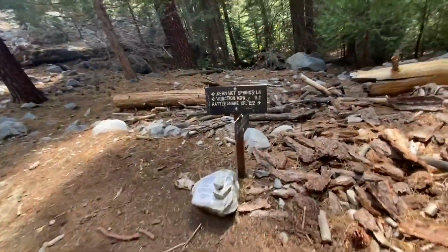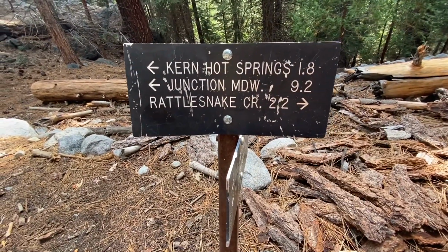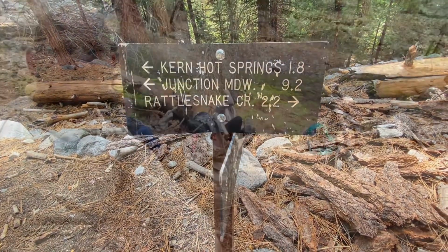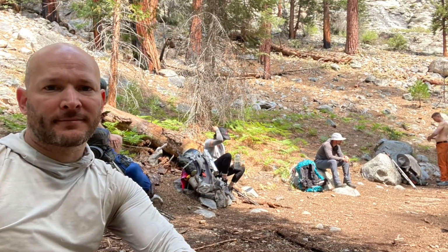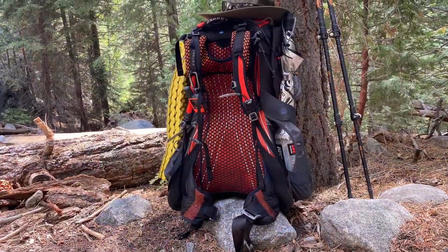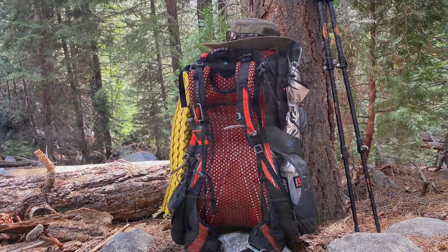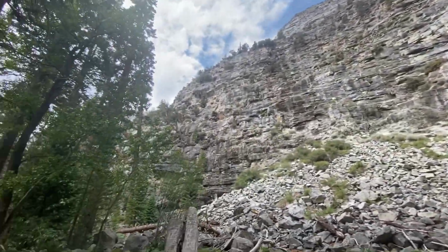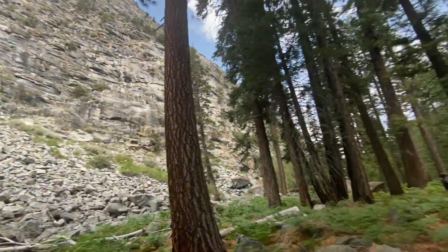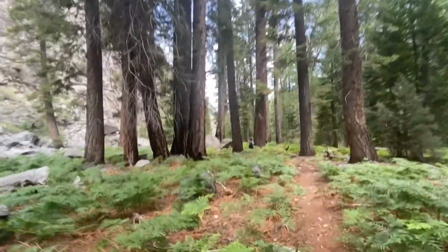All right, so here we go to the bottom here. So Kern Hot Springs, 1.8, Junction Meadow, 9.2. Look at these high walls now that we're in the valley here. Kern River Valley.